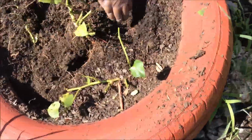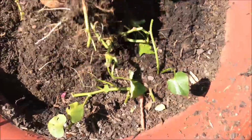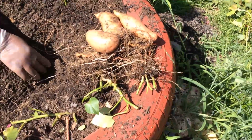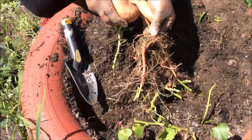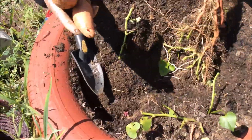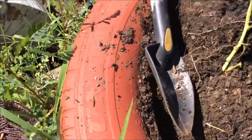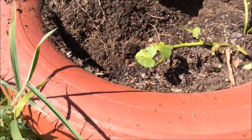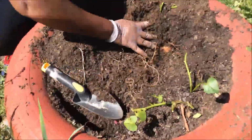Let's move as much of this soil down in there as possible. This slip here in the middle was actually the largest, oldest slip that we had growing in this planter when we first planted our slips here. Here is one in the center. It has several nice sized sweet potatoes on it, YouTube. And we're super excited, Danny and Wanda, by the results of you guys growing your Beauregard sweet potatoes right here in our front yard garden extended grow area in your tire planter.